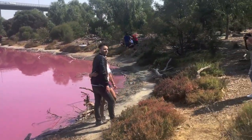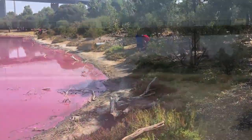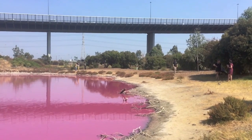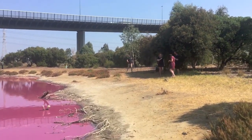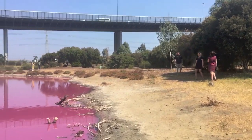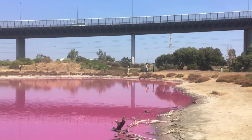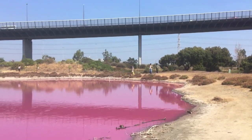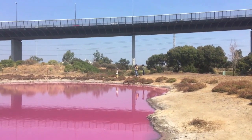According to Parks Victoria, the salt lake turns back into its normal green color when the weather cools and rainfall increases. So it's always best to see the salt lake while the weather is still warm. Also, people are warned to stay away from the lake's sensitive edge so that accidents may not happen.